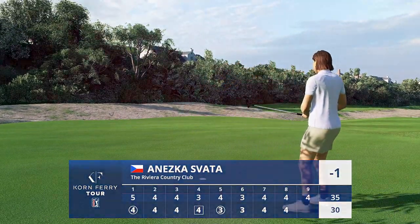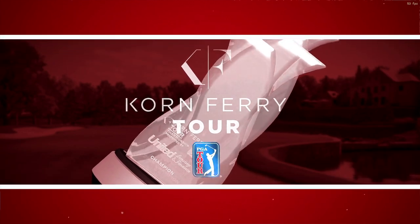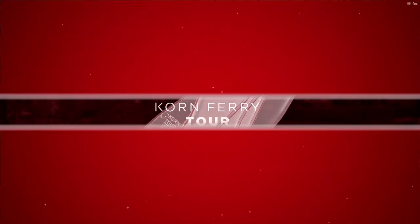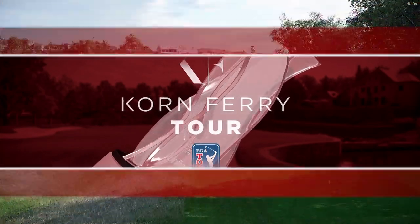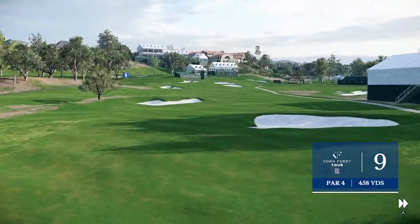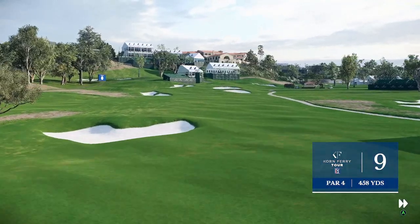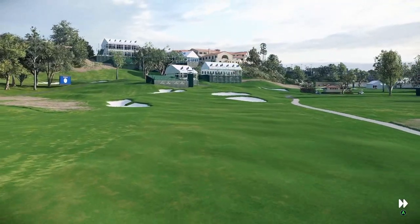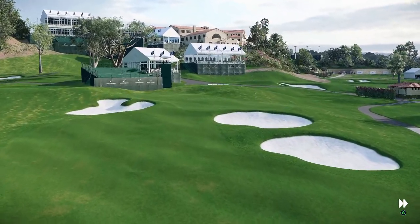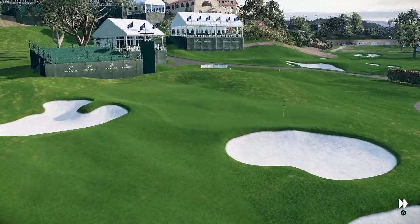Okay, good roll there. It is a par here at the 8th, and her score is going to stay right where it is. On to Riviera's 9th now at 458 yards. You get a look at the beautiful clubhouse in the distance, but don't let your mind wander from the task at hand. This is no easy hole. Bunkers line the fairway on both sides, and three more greet you up near this elevated green.